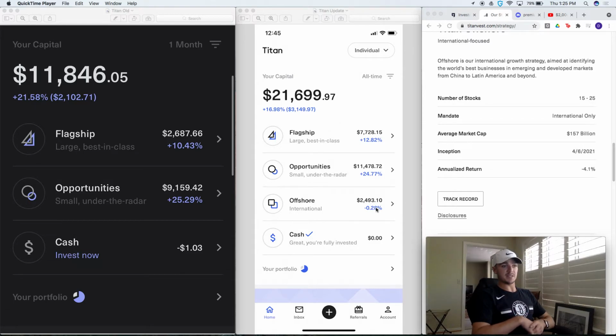I think it has great potential based on the fact that a lot of international stocks are still lagging in price, I think, based on what happened over the pandemic. And so they still have some growth, I think, that they can hit. And there are some pretty good names in there as well. As far as the tickers go, SE and MELI are some pretty decent stocks that I've looked at in the past, and they are also in the offshore account. So that's good to see as well.